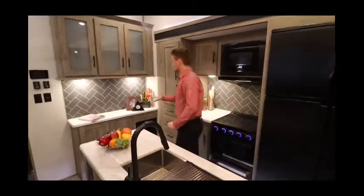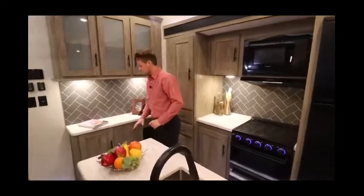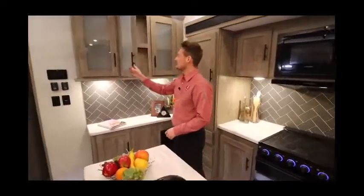So, looking over into the corner here, they give you this nice extra little spot of counter space and storage. I love how they do the glass cabinetry in here too. Really gives you that nice modern look.